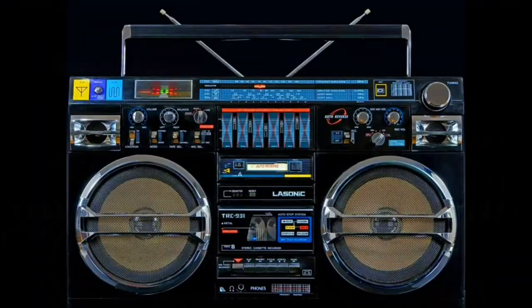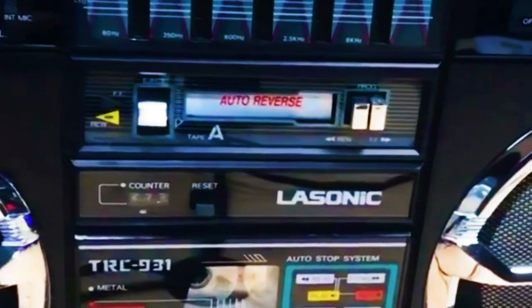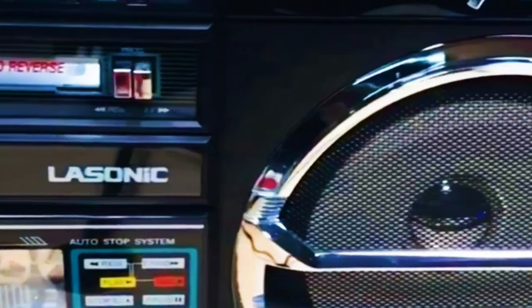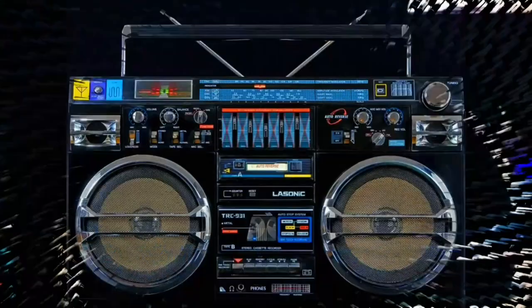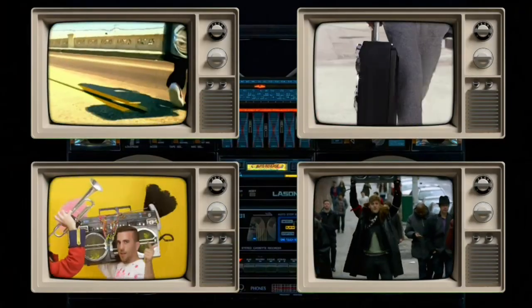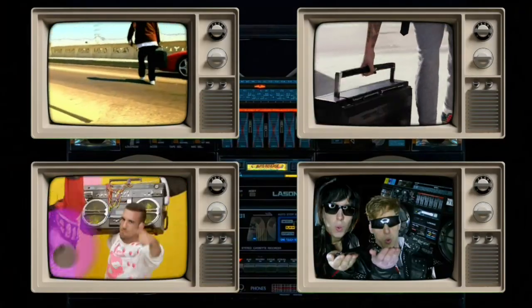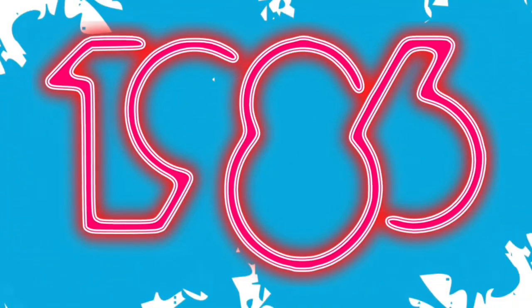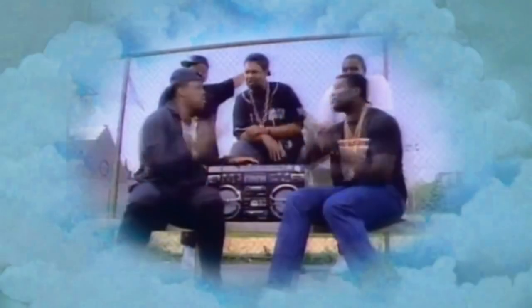Ah, it's totally the best boombox ever. It has double tape decks, huge antennas, and trademark chrome grills on the speakers. Even if you don't know you've seen it, you have. This thing was featured in many early breakdancing movies and even current music videos by Korn, The Lonely Island, and Cher Lloyd. Back in '86, when hip-hop was booming, the 931 stood out as the holy grail of boomboxes.